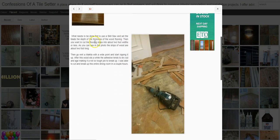And then, after you make all of these cuts, get one of these bad boys down at Home Depot, a Makita, or the local rental place with a wide scraper blade here, and just go to town. This stuff will pop up like crazy. It comes up much easier than I thought.